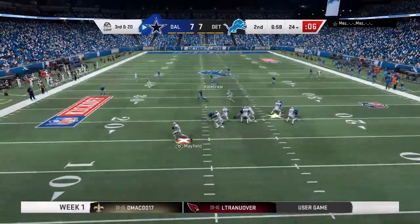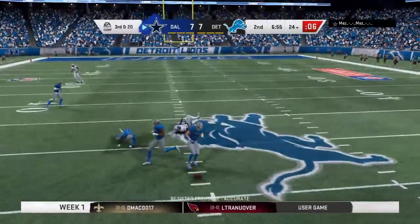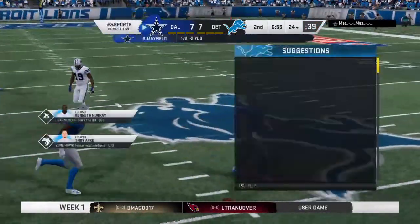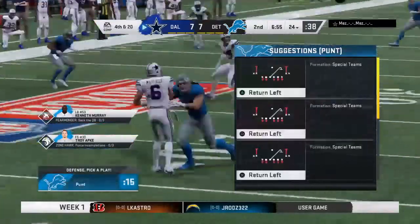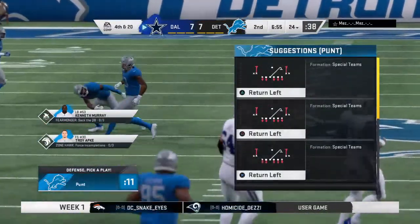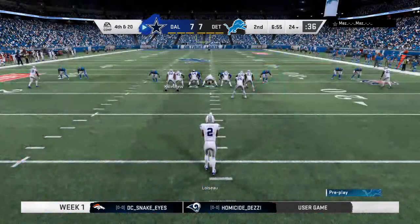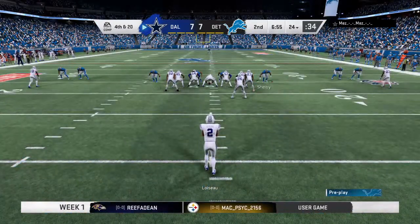From the gun, Mayfield steps away to his left, and he knocks the ball away, and it falls incomplete. Knocking it away there defensively, Justin Coleman. Certainly looked like they were getting ready to convert there on third down, but what an effort to get his hand on that one, knock it away, and brings up a fourth down decision.